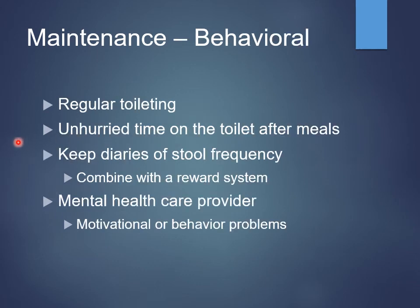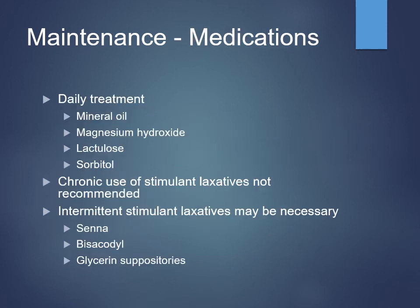Obviously with behavior, make sure you give them unhurried time on the toilet after meals. You don't want to give them a complex about it, give them anxiety when they're on the toilet. So make sure you're trying to have good habits there. So it's all education points.